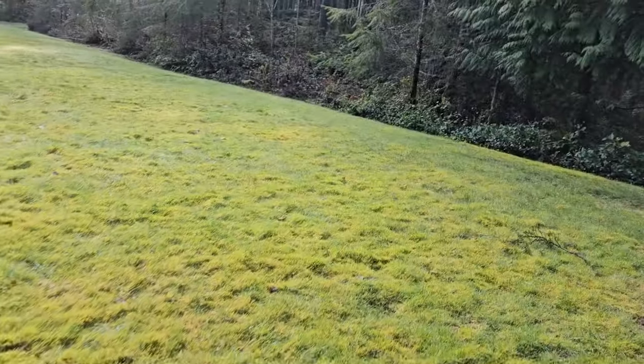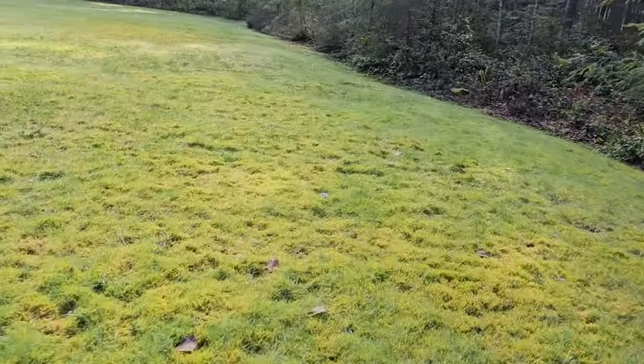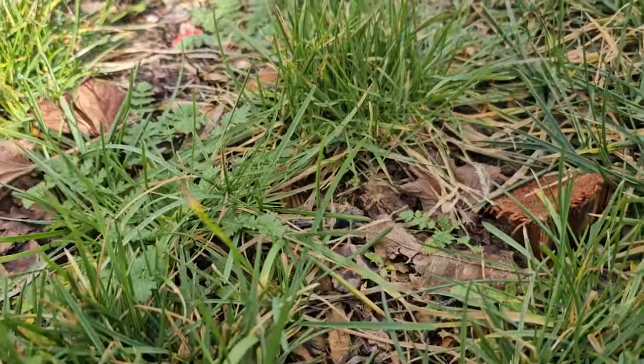Came out of this forest, this soccer field. And sometimes there's interesting little mushrooms growing in the grass. Let's go see if we can find one. All right, we got these LBMs here. We got a patch of two of them right here and one right here. The larger one over there.